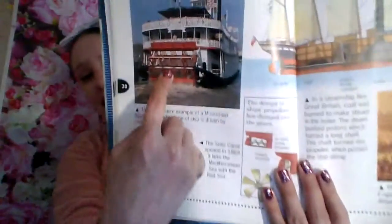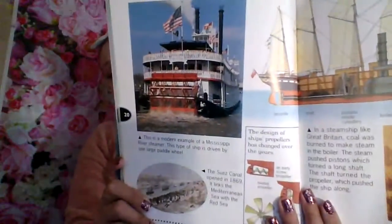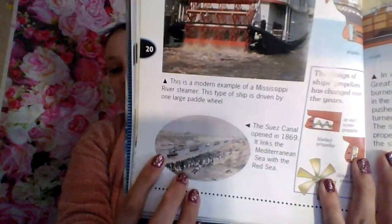How exciting! This is a modern example of a Mississippi River steamer. This type of ship is driven by one large paddle wheel. See that? It's pretty cool. It just goes round and round and round. I love the sound of it too. The Suez Canal opened in 1869. It links the Mediterranean Sea with the Red Sea. Ooh. It mixes the 2 seas. Oh my goodness. It's like a blender.